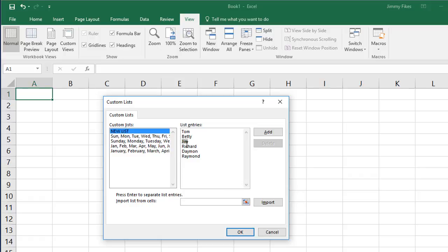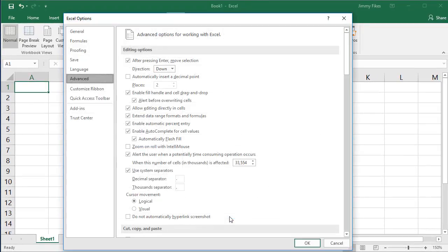All right, so here I've added a list of siblings. And all I have to do is click on Add. And it will add that list over here. So I can come to OK, click that to accept those entries. Now I'm going to click OK again.